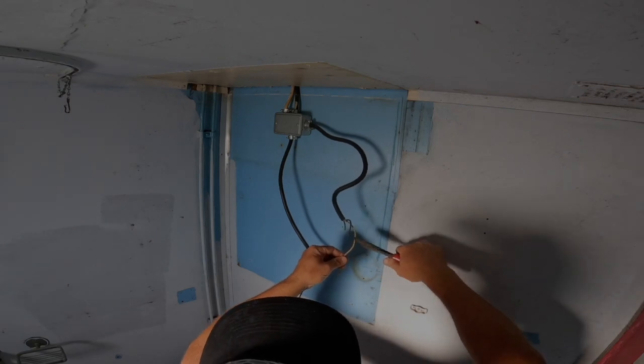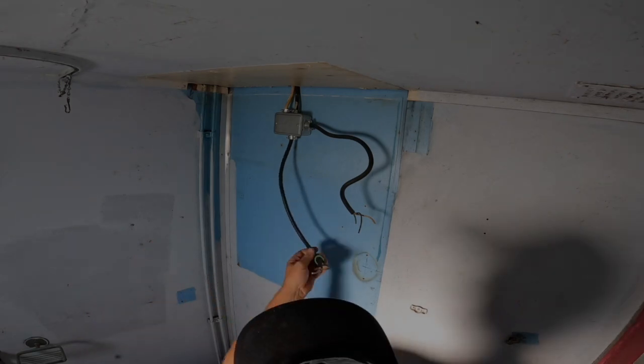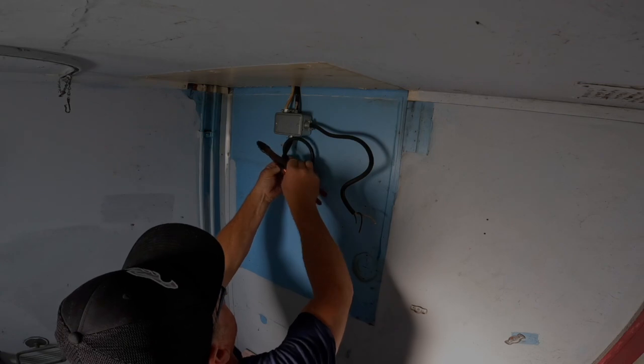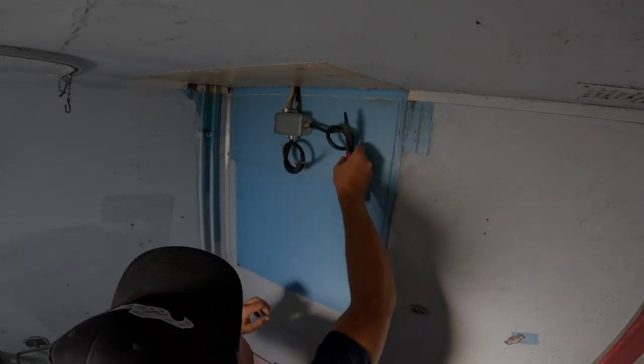So far, all the wiring seems to be in pretty good condition. I just don't think we want to use this wire, however, if we're going to do a fresh remodel on this room. So we're going to go ahead and buy all new marine grade wire and install that as quick as we can.